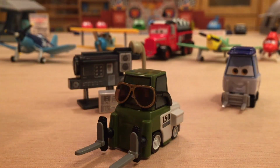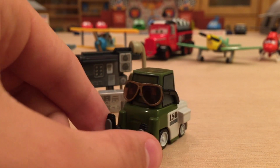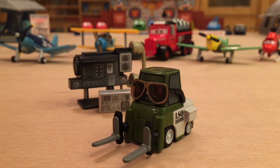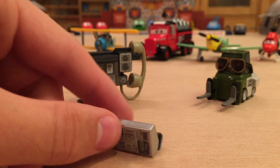We also have Dottie's, so all the pitties for the Planes line, you know, quite a variety, whereas the Mattel ones for the Cars line, they're pretty much the same. We just have the tall one, the short one, and the wide one. But now let's move on to the two accessories here for Roybal.